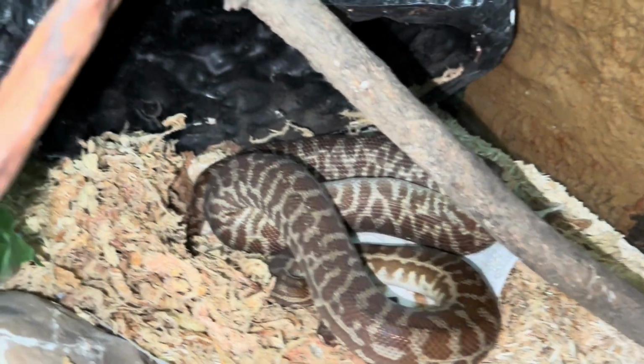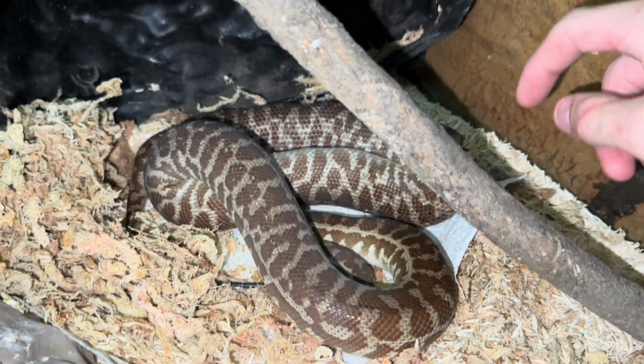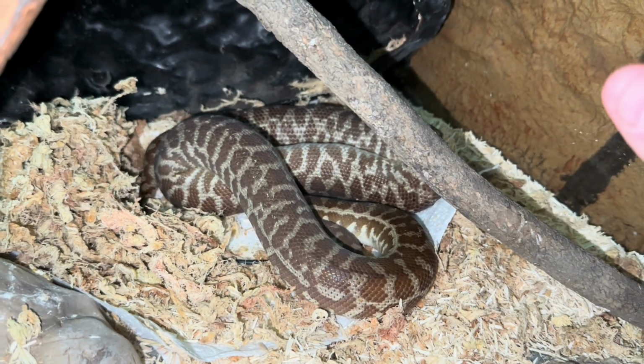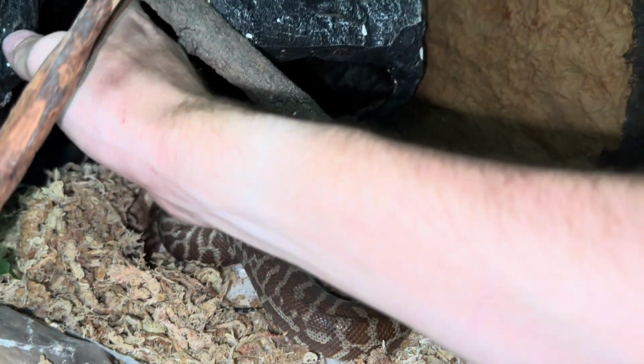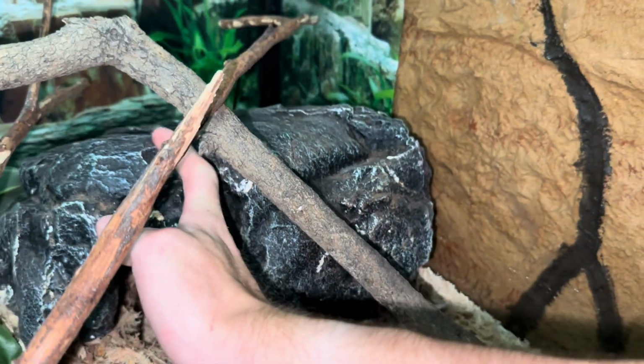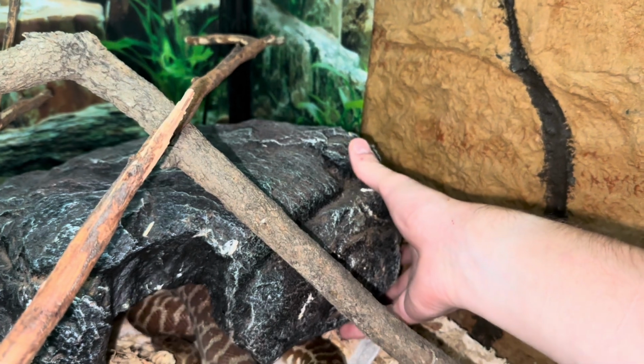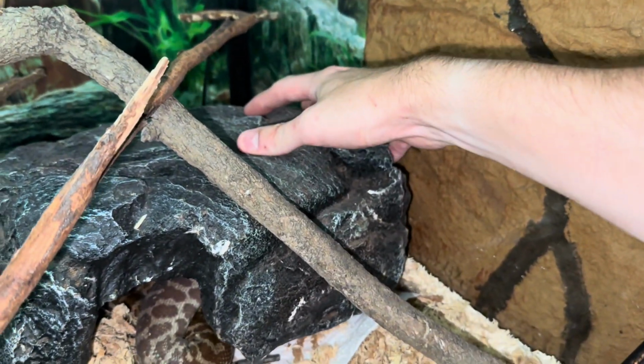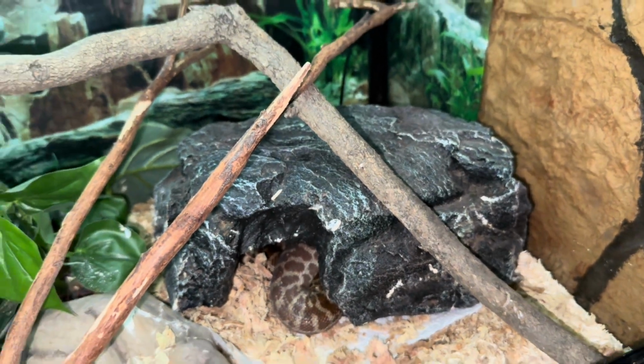This is Azula. She's a beautiful girl. As you can see, all her eggs are kind of up and around here, so I don't want to disturb her too much. Of course, you don't want to spook them while they're in that period where they're going to lay. So I'm gently going to put this hide back and leave these two lovebirds together.